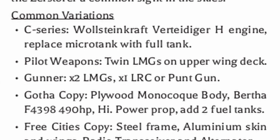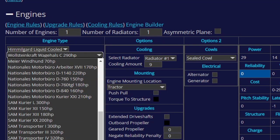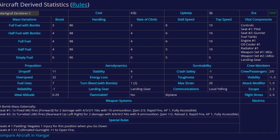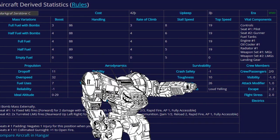But anyway, let's actually talk about its variants. First is the C series, which has the 360 horsepower Wollstonecraft Verteidiger H engine, with the micro tank replaced with an actual tank. This thing is really fast, that's all, but it's very expensive. Don't worry, the price is only going to get even worse.